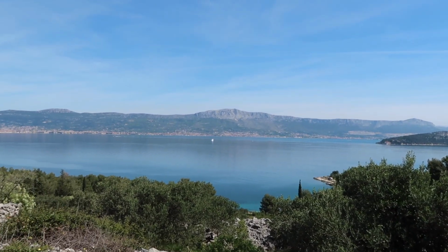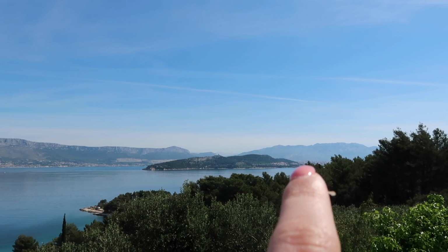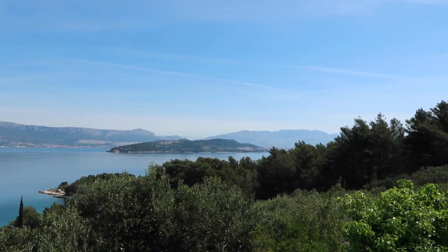Just to take a few pictures of the beautiful view. So Split is actually over here on the other side of that hill.